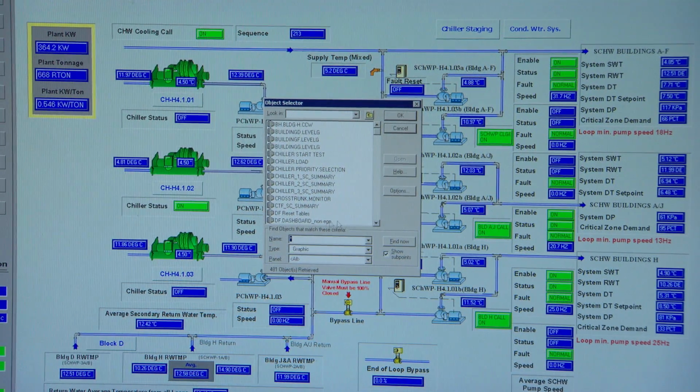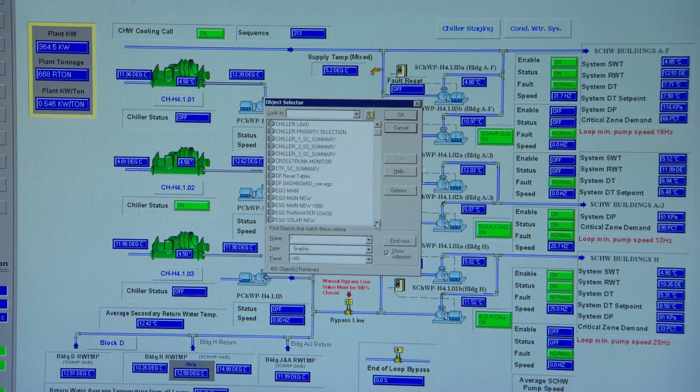Siemens can implement demand flow technology into other facilities outside of hospitals which have high tonne hours, which means 24/7 operation, high capacity to achieve the desired savings.